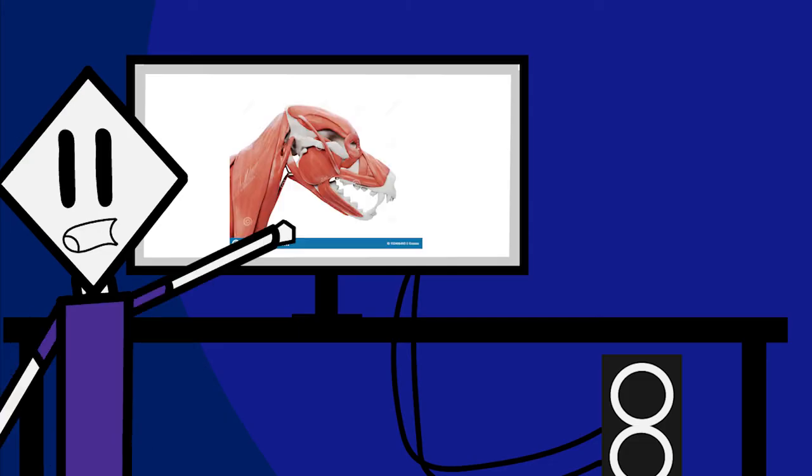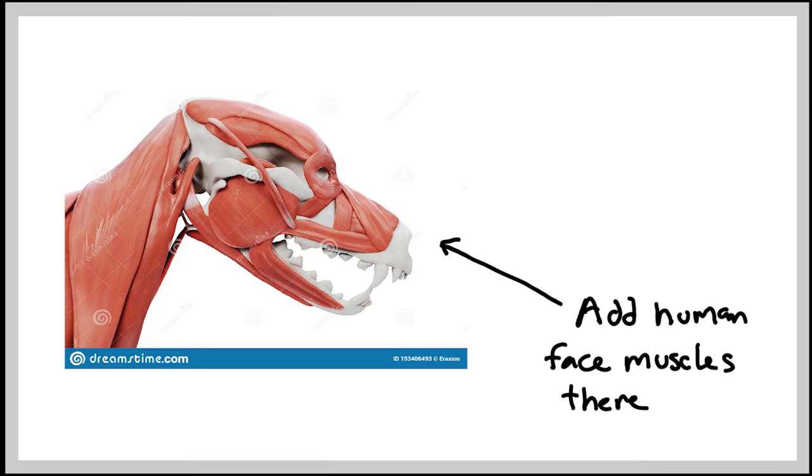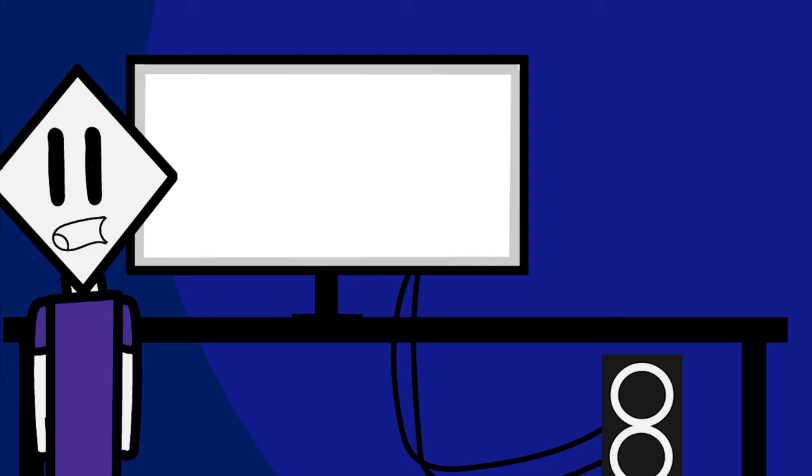Now, take a look at the dog's mouth muscles. You can't really say much if you don't have those muscles near your mouth. So, we would need to give our canine friend the same muscular structure if we wanted him to speak the English language. So, now we have a speaking dog.